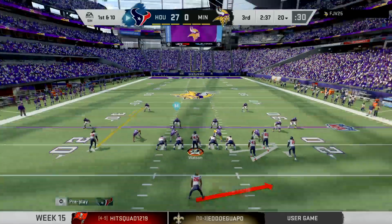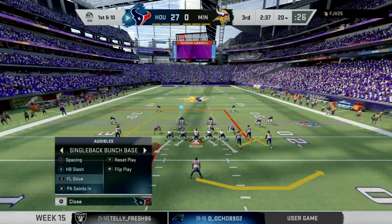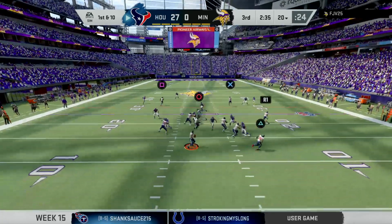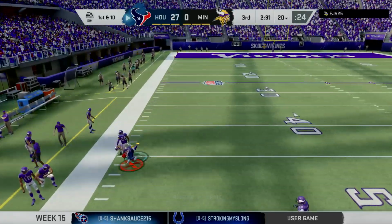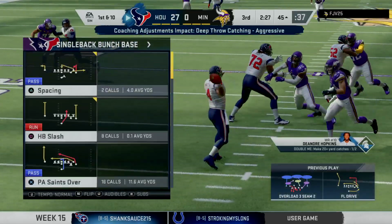The Texans offense ready to go here for their next drive, and they'll be looking to atone for last time's mistake of fumbling inside the red zone. Certainly they don't want to do that again. And so much emphasis placed on... It got his man complete. It's a gain of 35.